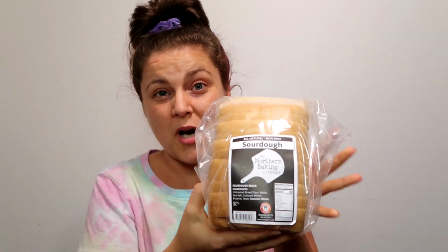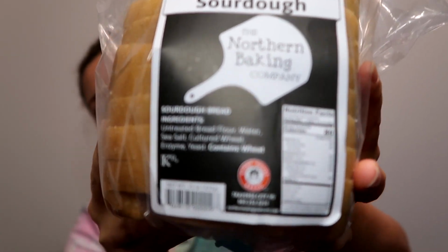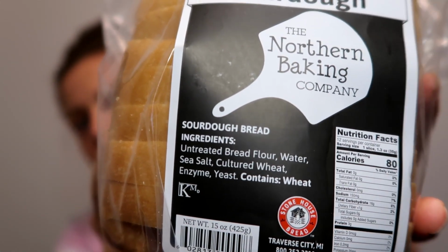And last but not least, the thing I'm most excited about is this sourdough bread. I don't think I've ever seen this before in Meijer. This bread is made in Traverse City, Michigan. And there's the ingredients.